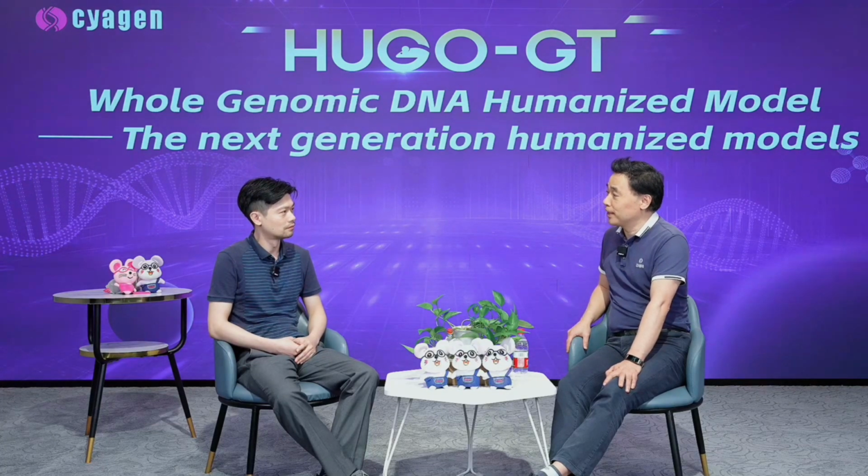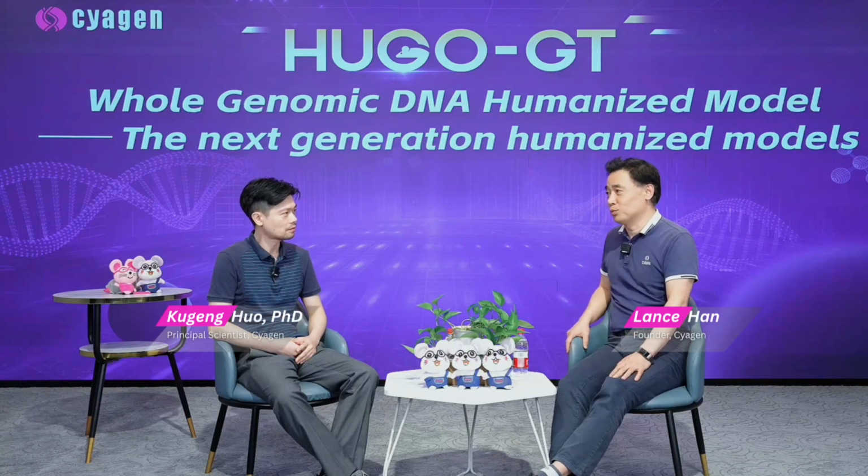So today we're talking about this new breed of humanized mouse models. We call it HUGO, Human Genomic Ortholog. Somebody came up with this name. What sets it apart is that we humanize the mouse gene with the human counterpart on the genomic level, as opposed to what we in the animal model business usually do, which is to replace the mouse gene with the human CDS sequence of that gene. Right. If you allow me to go back a little bit, I can explain why we came up with this idea. Oh, absolutely, I'll be very interested.